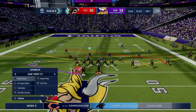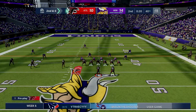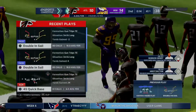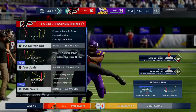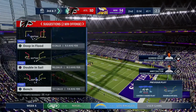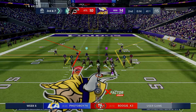2nd and 6. Operating from the gun. Dalton flushed out right. And down he goes. They sack him back right around the 41-yard line. And sacked. A loss of a yard. It's 3rd down. 3rd and 7. And they'll need to get to the 35 if they want to keep this drive going on 3rd down.